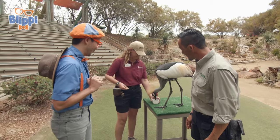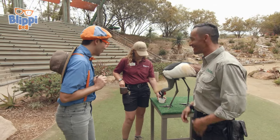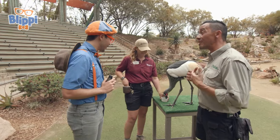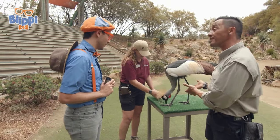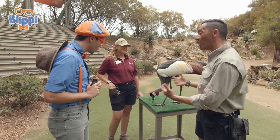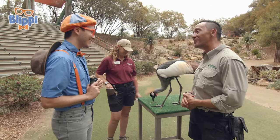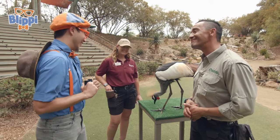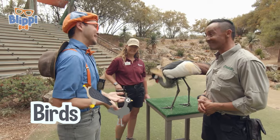Wow, a grown-up. Whoa, does this crown crane have a family? She does have a family. They're very social animals, and she is like the other ambassadors we talked about for her wild brothers and sisters. So we're part of her flock here at the bird show in the bird department, and she helps connect people with wildlife. Wow, these birds are so amazing.